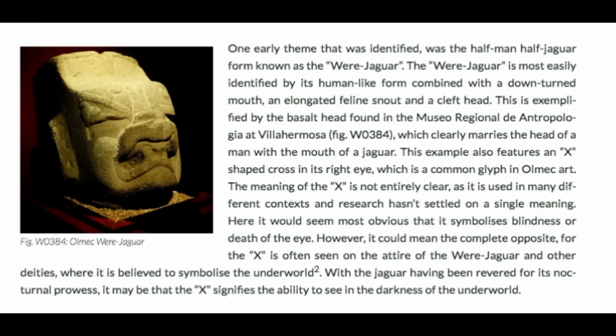However, it could mean the complete opposite, for the X is often seen as the attire of the were-jaguar, an X or a cross, and other deities, where it is believed to symbolize the underworld, with the jaguar having been revered for its nocturnal prowess. It may be the X signifies the ability to see in the darkness of the underworld. Maybe, huh? Alright, so can we link humans transforming to panthers, right?